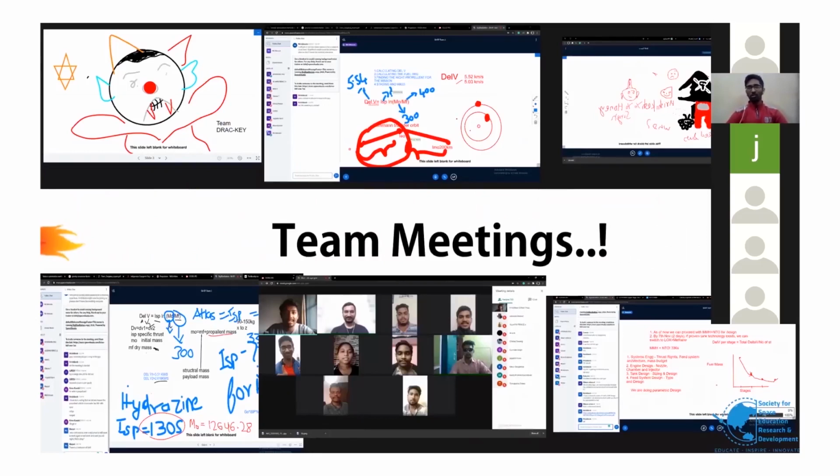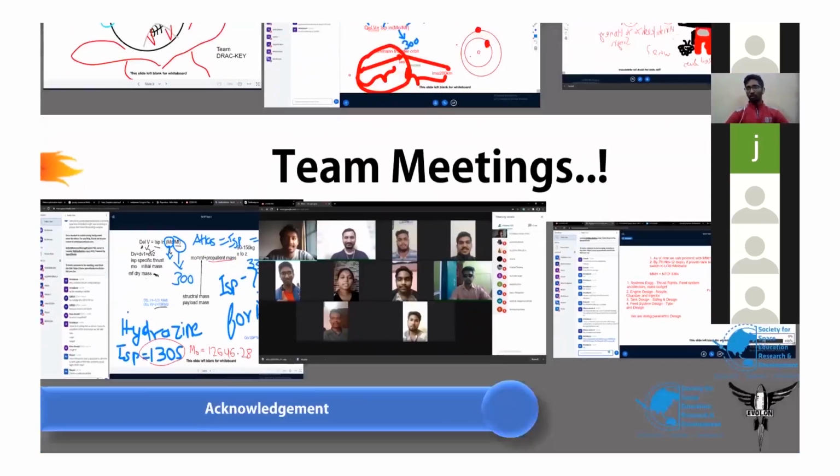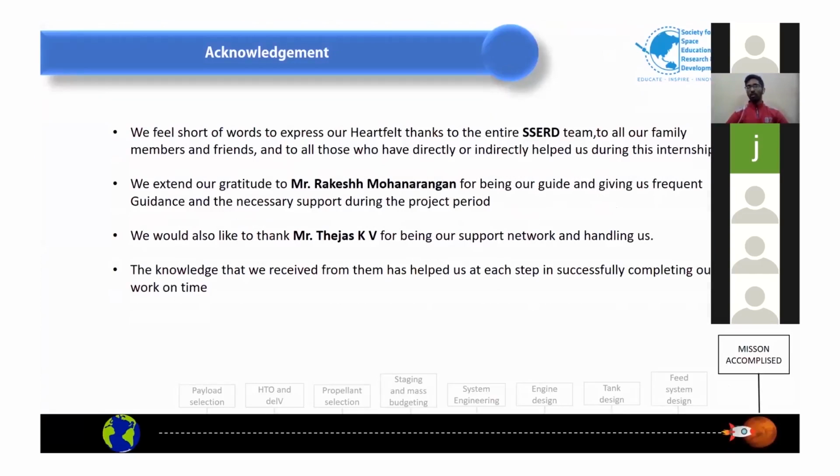Before concluding, these are the meetings that we had. SSERD gave us the platform to interact with each other, to not only share knowledge but also have some fun and bonding sessions, as you can see on the screen. And before I conclude, I would like to show my gratitude to the SSERD team for the amazing opportunity that they gave us during the lockdown period.